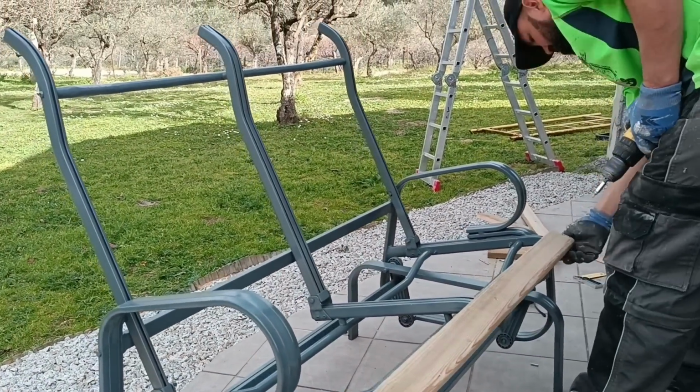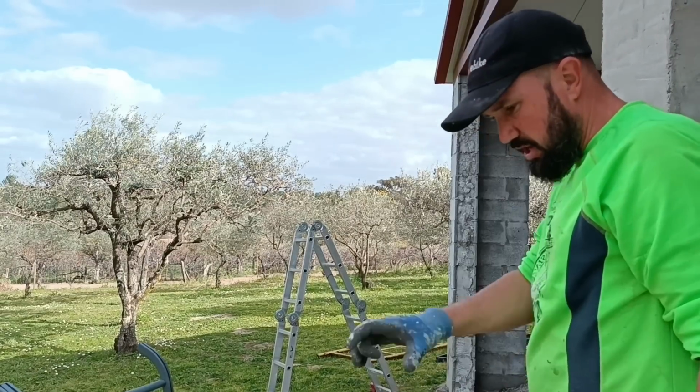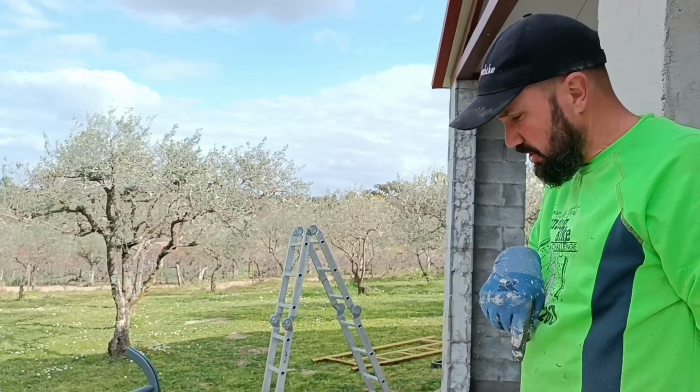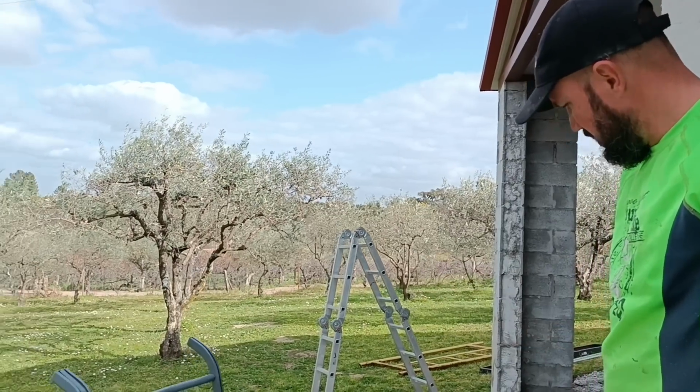So you're just marking them? Yeah. I'm just laying them out. Pre-drilling the holes, so that then I can go varnish it and then come back and put it all on.